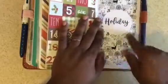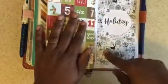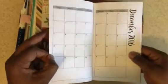And then, like I said, here's the holiday. This is part of the bundle. I think you can get this separately, just the holiday. But I did the holiday bundle, so I got the holiday and I got the Thanksgiving. And so this is what it looks like. Just bucket lists, gift trackers, gift ideas, shows to watch, and then of course another calendar.